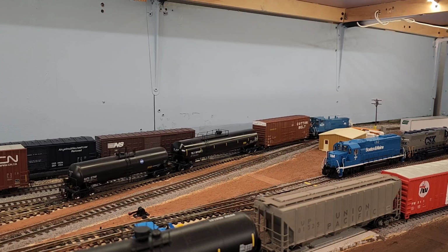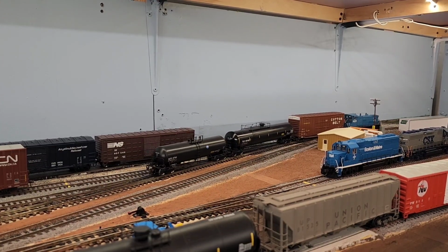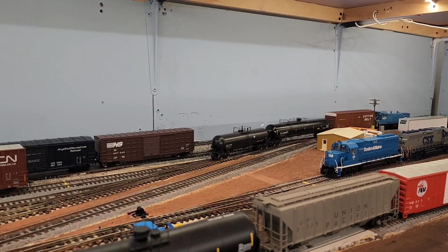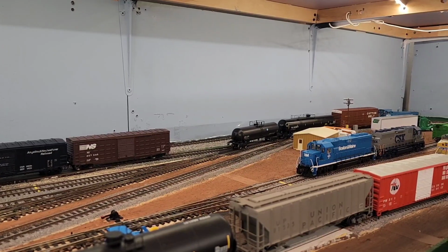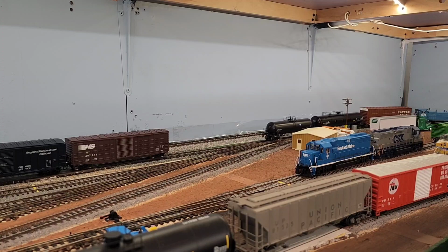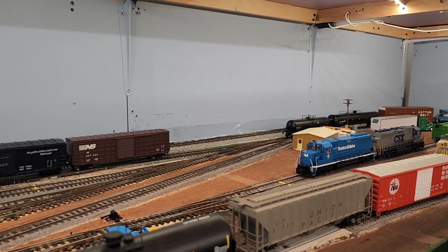My Conrail MP15DC number 9622 is the same thing. I bought both of these off this guy at the Big E train show at the beginning of this year for like $300. Decent running locomotives. I've got to find out what's wrong with the other one. It's not running right, but it might be set up in consist mode. Other than that, they run pretty good.